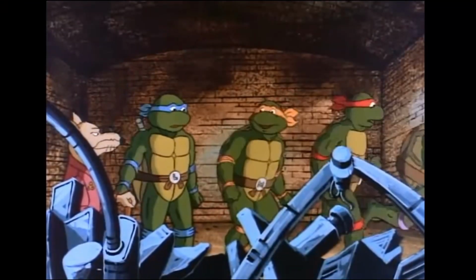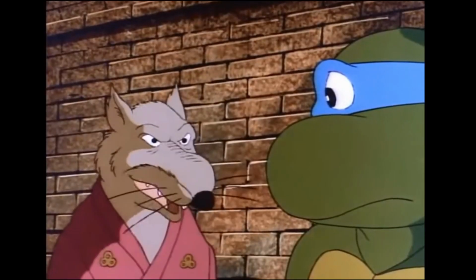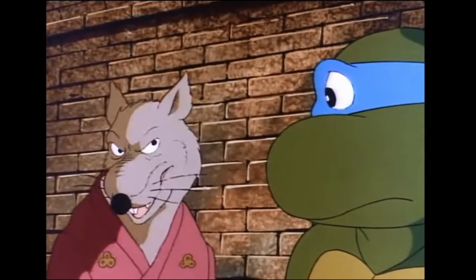Let's go! I am coming with you. But Master Splinter! You are injured. Perhaps I can be of some assistance if it comes to an unfriendly encounter.